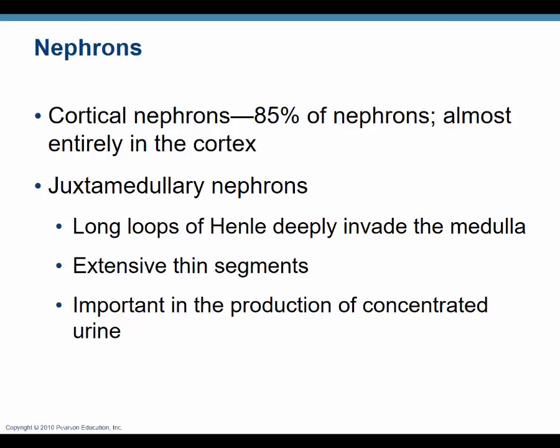So the nephron is the structural and functional unit of the kidney. And when we say structural and functional unit, it just means when we say the kidney's job is to make urine, what is the structure that makes urine? It's the nephron. So the nephron makes urine. We have a million of these in each of our kidneys. So we have about 2 million of these tiny little tubules that are constantly making urine.